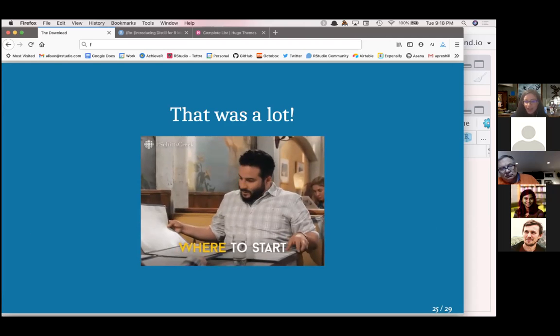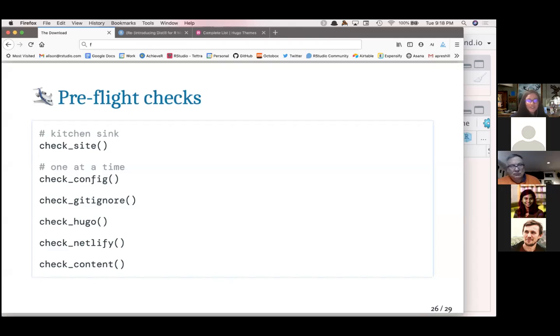So I know that was a lot, and you may not even know where to start with this menu. So let me throw one more thing at you. We added something that we are trying out with blogdown. We're thinking of it as like a pre-flight checklist. So we now have some checking functions that will hopefully help you have some sanity in your blogdown sites, but also we think better work with collaborators.